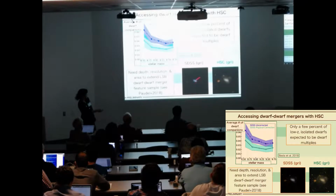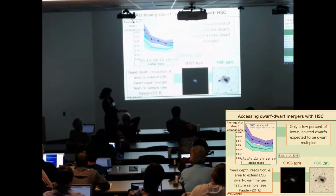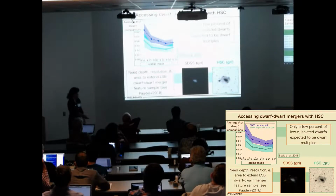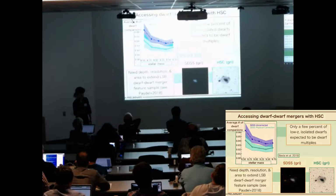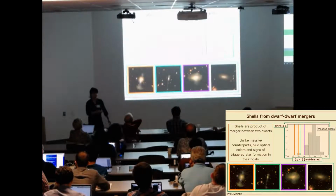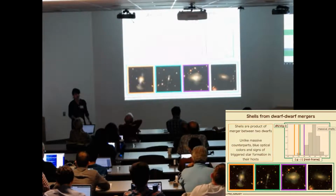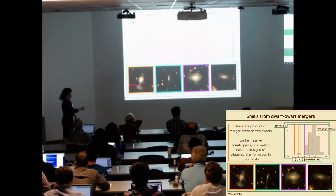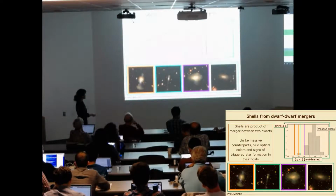So here on the left again is an SDSS little blue blob, and on the right in HSC, you can see that significant tidal features pop out. There's already been some very nice work that came out recently on this using SDSS and the Legacy Survey from Tidal 2018. And just to give some short preliminary results from the dwarf-dwarf mergers: you can think of shells as a product of a merger between two dwarfs due to their morphology. Here's a small sample of 4 shells formed by dwarf-dwarf mergers.